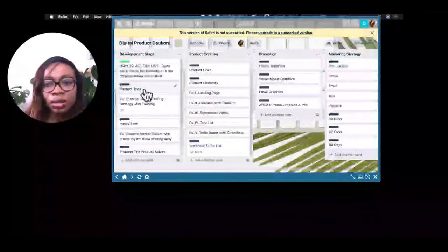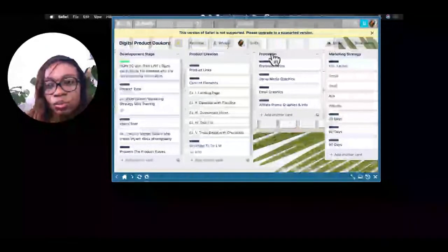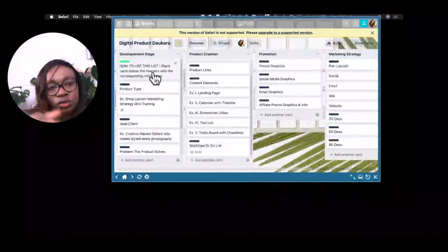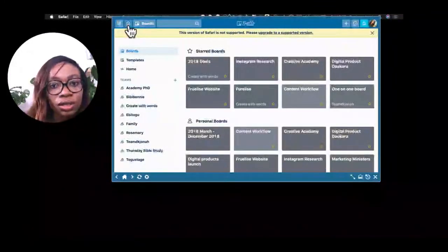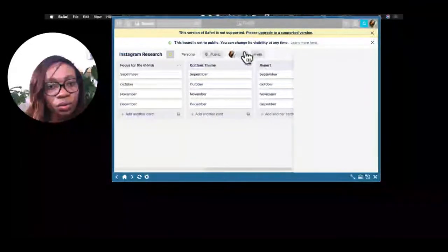So this is for a digital product. For my development stage, I will have something: production stage, promotion, marketing strategy. All these stages have little bits and pieces that we can use. And I will just show you my Trello board in full so that you see what we do when it comes to a certain product.